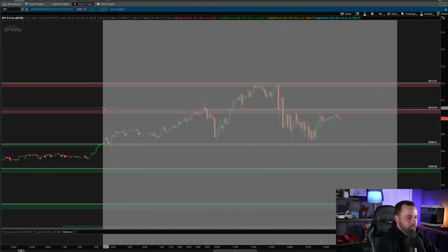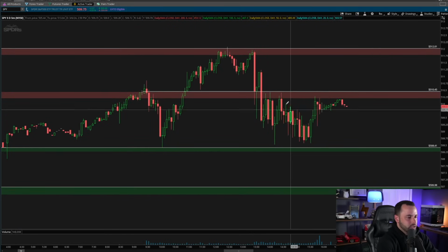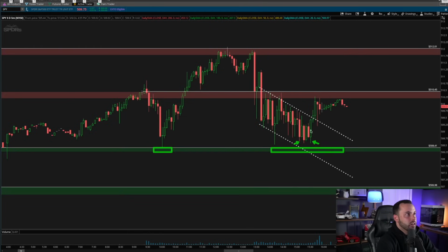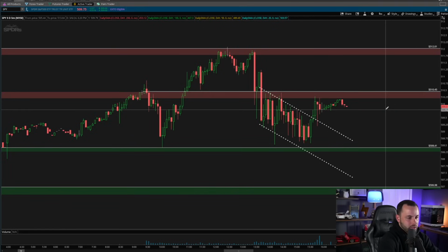So after that rejection, we were sliding lower, right into that low of day, that previous low of day on the SPY, around that 508.40, 508.50. So I started to take those SPX calls here, and I looked for that quick pop into that supply level around that 510.50, and that was really one of the best trades of the day for me.